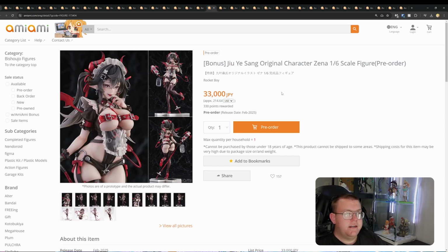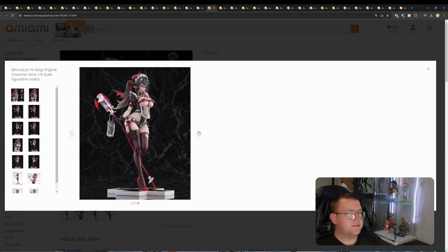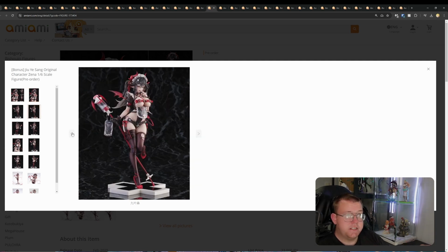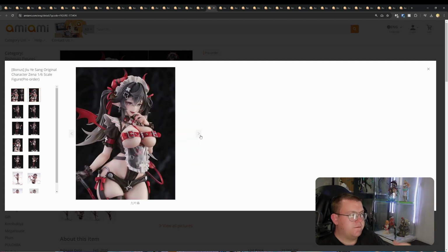Yi Yi Sang original character Zena 1/6 by Rocket Boy for 33,000 yen, February 2025. So Rocket Boy, they do cast off NSFW figures, so this one is expected to be cast off. Design is amazing. I love this a lot. This sort of devil-ish, nurse, so BDSM style outfit going on here.